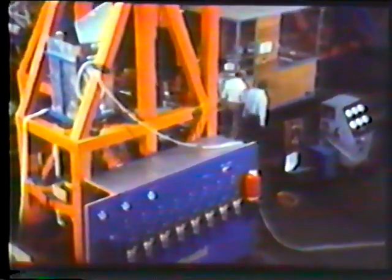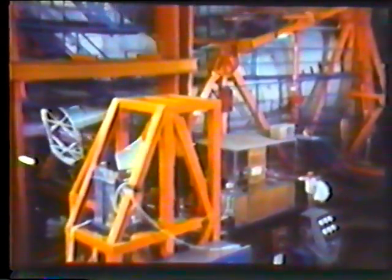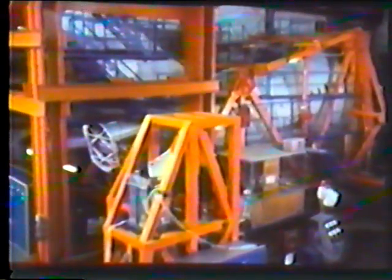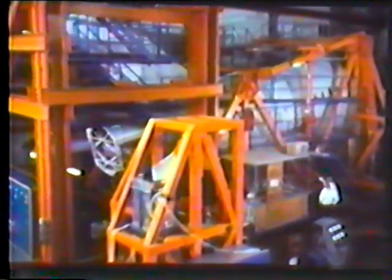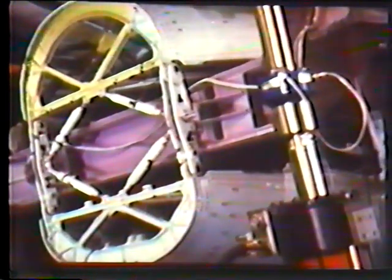As soon as parts are finished, they're ready for testing. The aircraft is designed for a 20-year service life or 30,000 takeoffs and landings. But tests subject the aircraft to triple this, a total of 90,000 flight cycles.